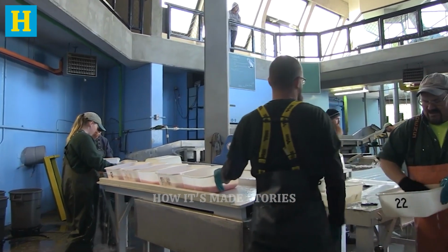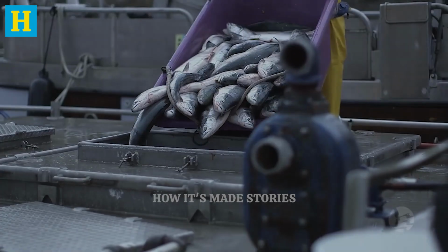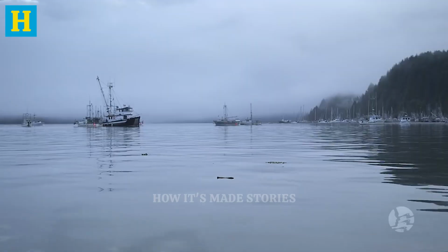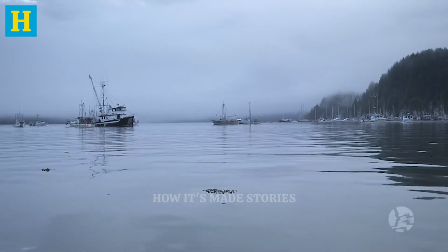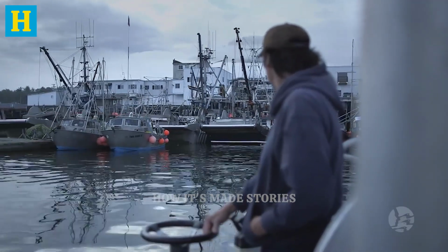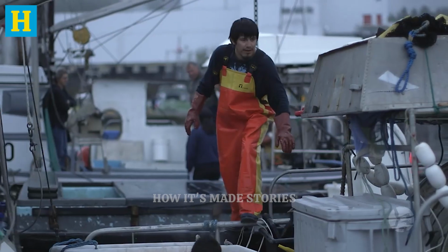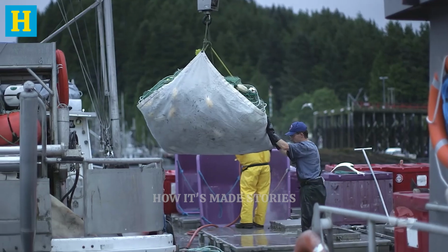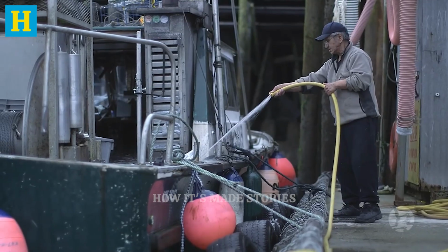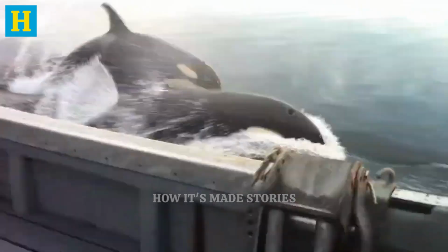Once the perfect salmon is selected, the critical process of harvesting begins. This stage is vital for maintaining the quality and freshness of the fish, which ultimately affects the final product that reaches consumers. The methods used for harvesting can vary depending on whether the salmon is farmed or wild-caught, but the primary goal remains the same: to handle the fish with care and precision to preserve its premium quality.